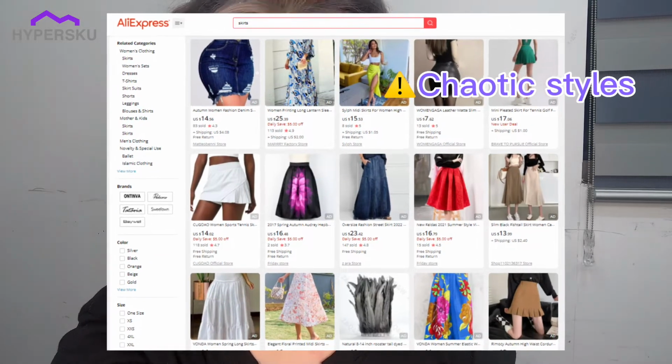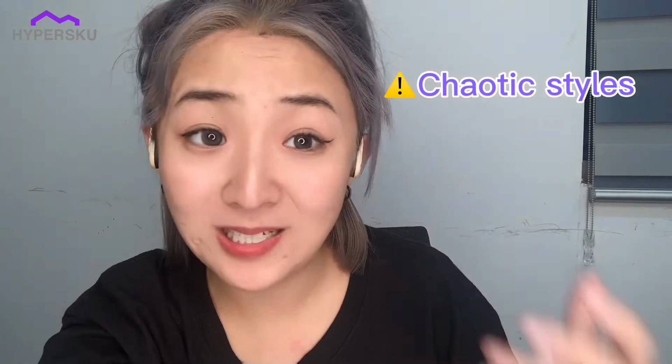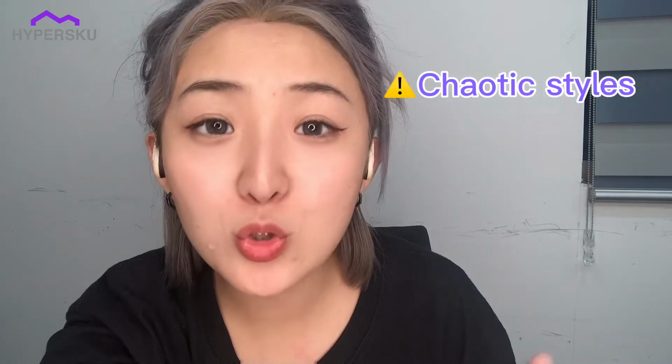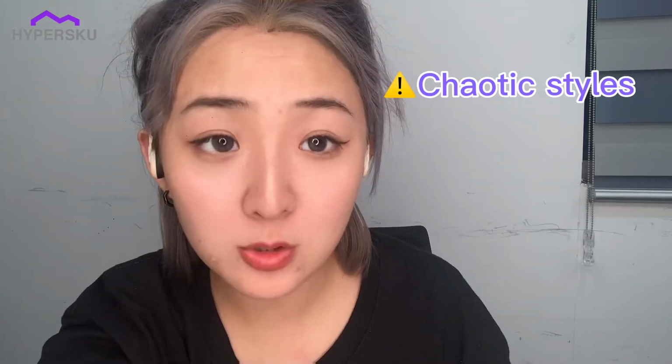The second problem is that the store style will be chaotic. When searching on AliExpress, one keyword turns out tons of mixed results. How could you not get distracted and find items that perfectly match your brand style?